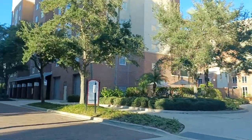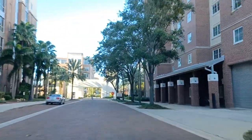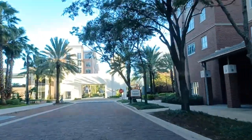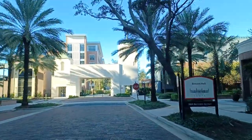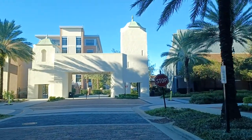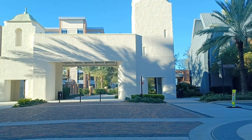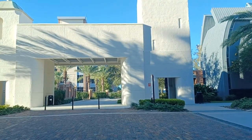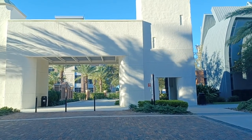We were on North 8th Street and now we are on North Brevard Avenue. Beautiful university. This is the Brevard Hall, the University of Tampa. And that's why they have the swimming pool in that area. We can see it from here. And we're gonna make a right.